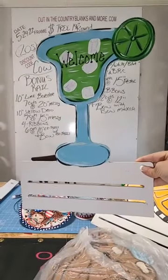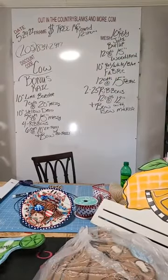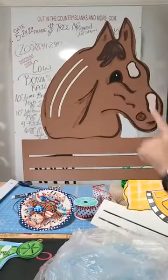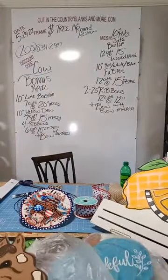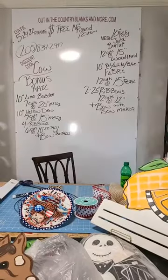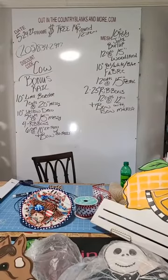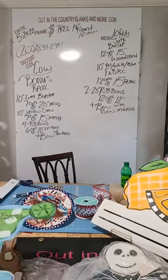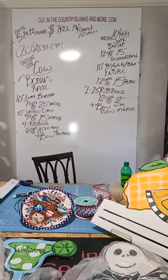We have a beautiful margarita rail that says welcome. And then we have the horse rail that Alan had in his collection. So you have the rail on bottom and the rail up top for his mane. It's that time of year where the thankful pumpkin rail comes in handy. Super cute. And we even have a Jack rail, or a skeleton rail. We won't call him by his name, but he is another rail that we have available. These are just a few of the different styles available on Out in the Country, guys. We do custom orders and custom designs.